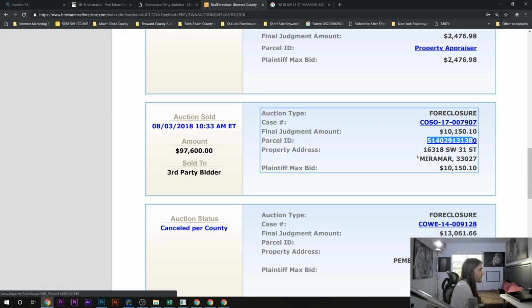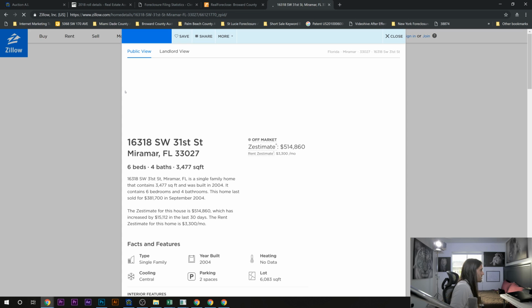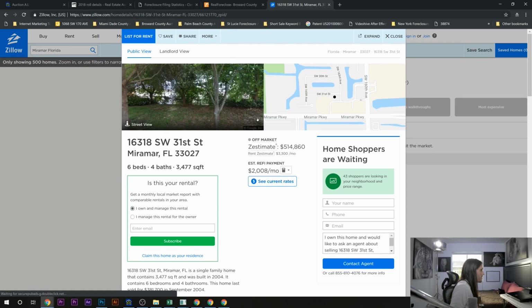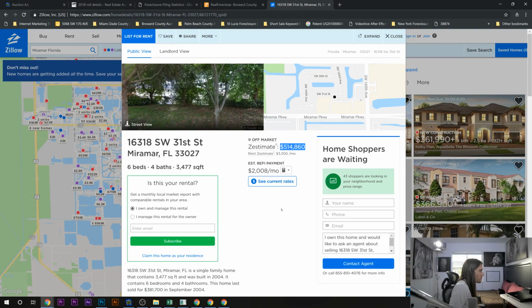And so this property, if we look it up over here on Zillow, Zillow has it at $514,000. It has it renting at $3,300 a month. It's a 6-bedroom, 4-bathroom house. It's a pretty big house.